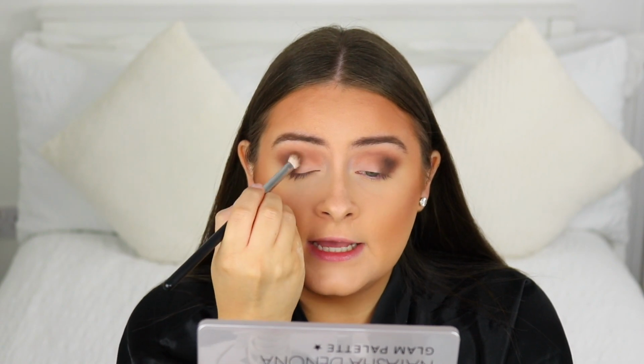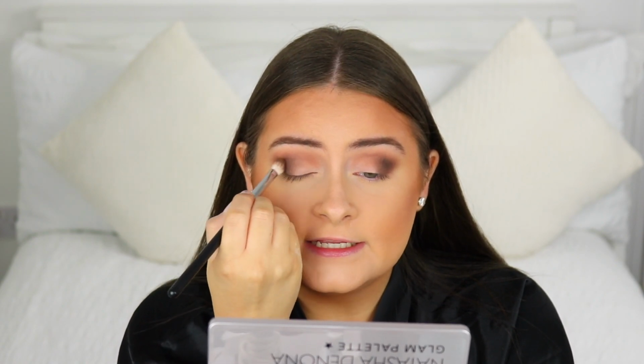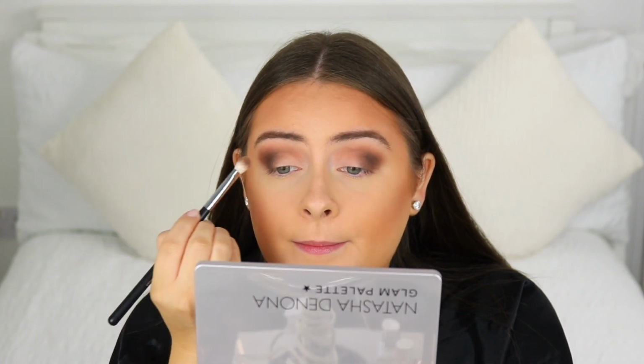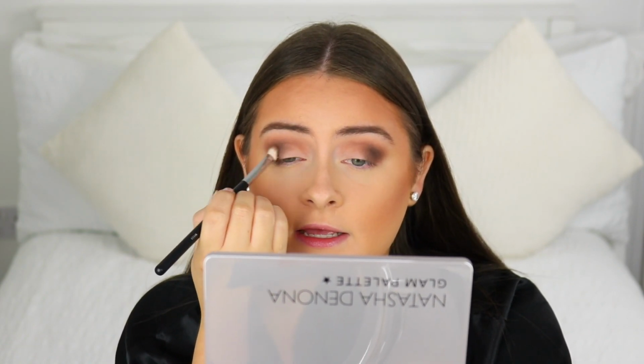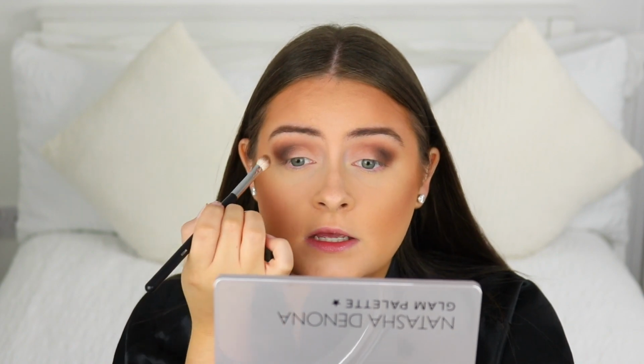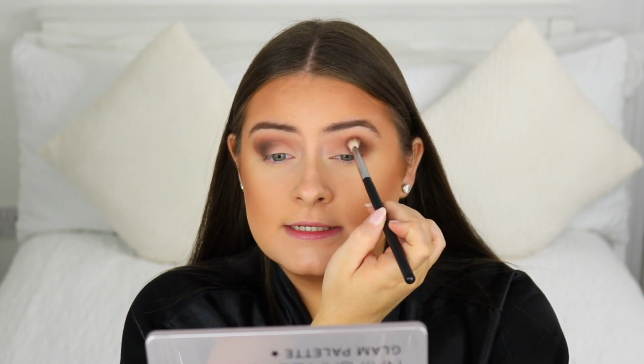Look how dramatic the eye look goes with that shade. It's very pigmented. I barely touched the pan with my brush, and it's picked up a lot of pigment. Well, it's very pigmented and applies lovely to the eyes.